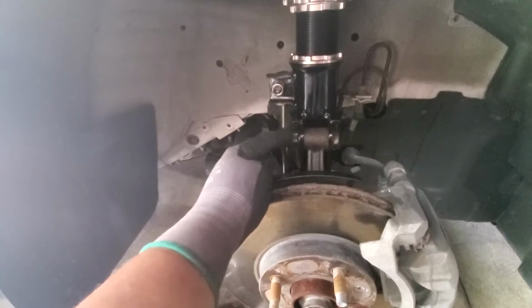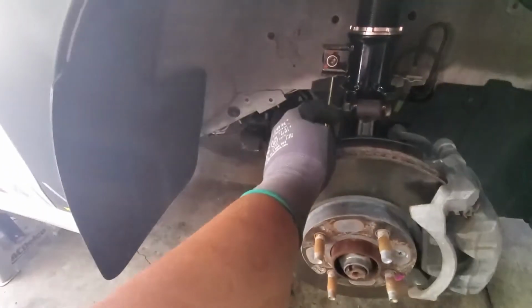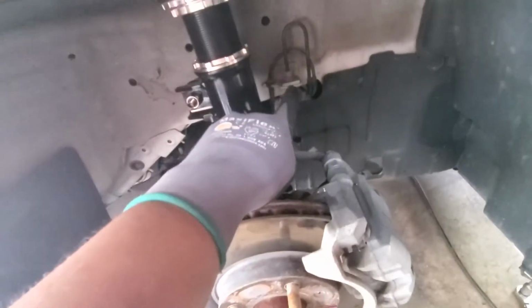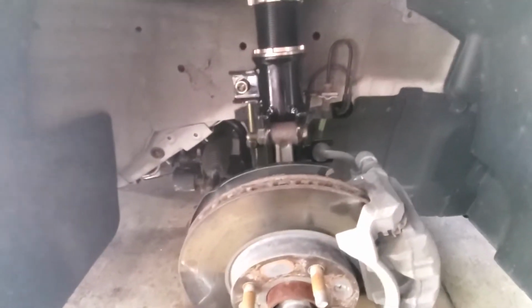But these weren't on there that tight when I took them off the first time, so I went with around 100 foot-pounds. So like I said, these two guys right here. And then aside from that, you just pop your little grommets back on for this, pop your little grommet back on for that, put your clips back on there, but it's not too bad.